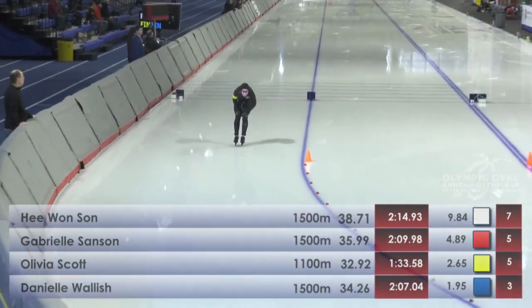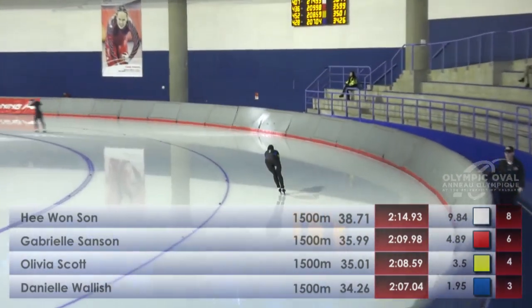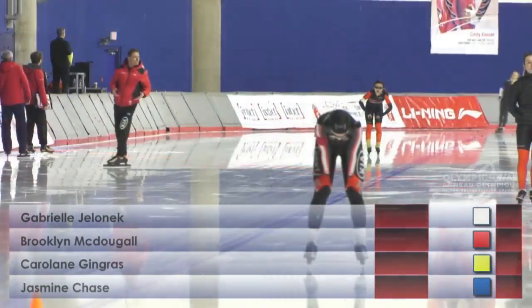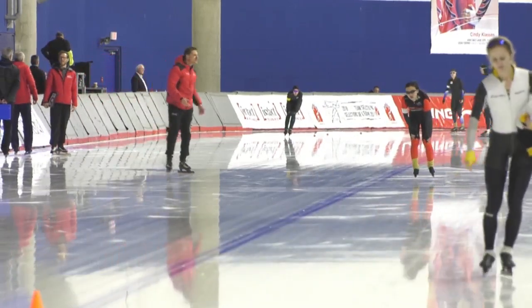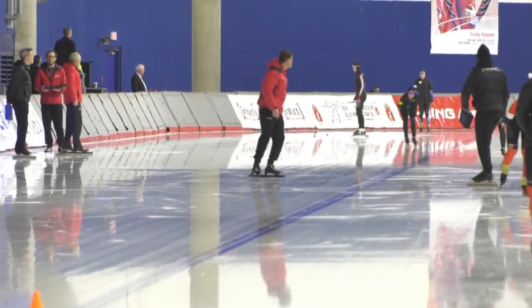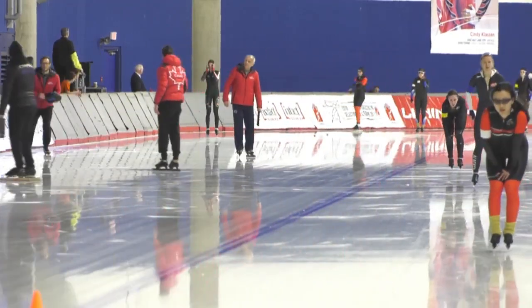Walsh 2:07.04. She goes to third. Olivia Scott 35.01. Final time 2:08.59. She moves up into fourth place. Great finish from Danielle Walsh. She moved up to third place, just missing her personal best.